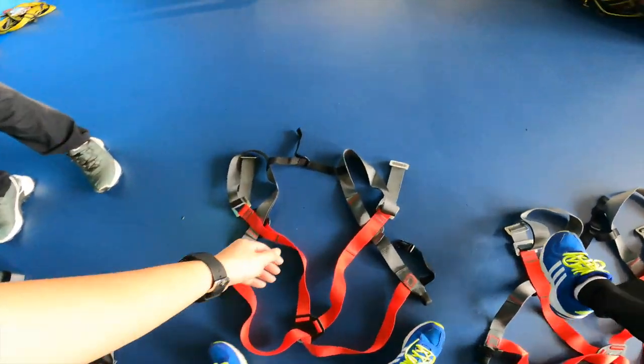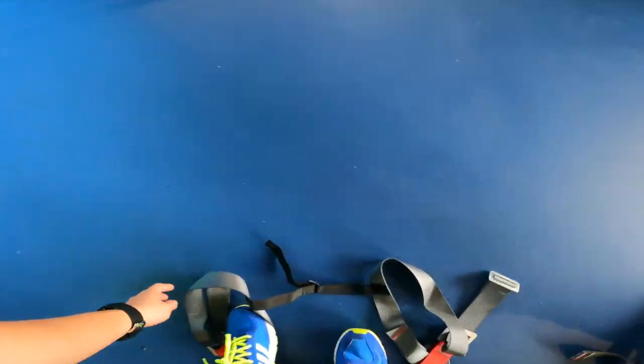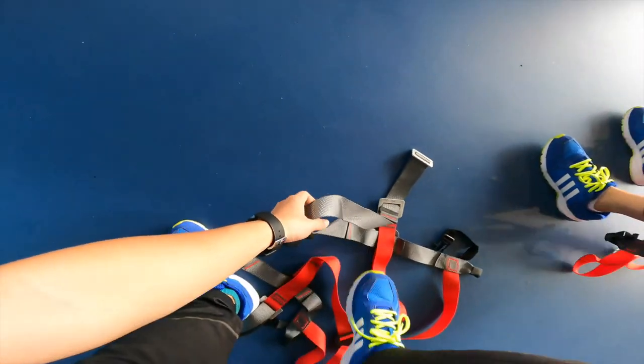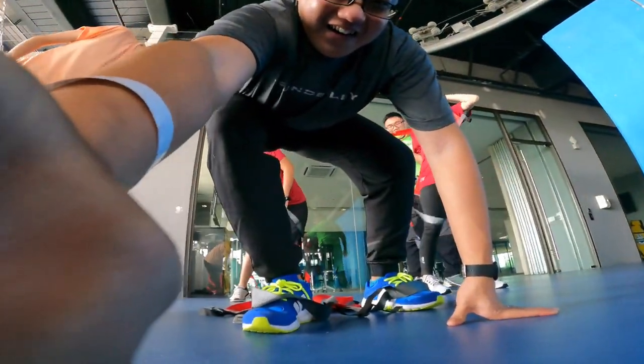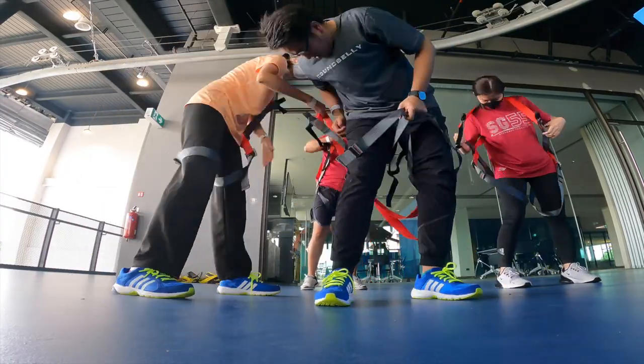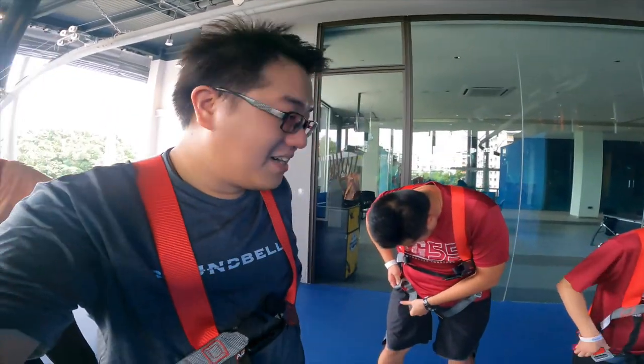One leg here, the other leg. Put your leg in, then you pull up. Then you put your hand through first. Your hand through first, your side. Once you have done that, then you can turn your knees. Very good. We are ready.